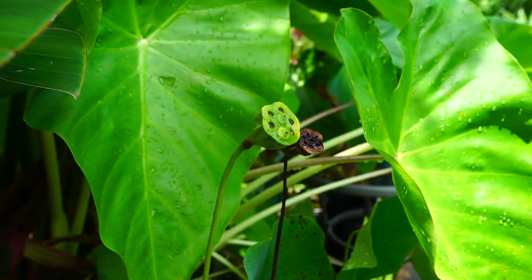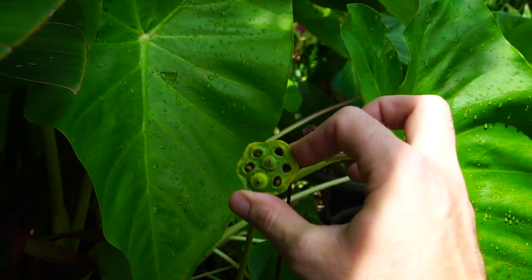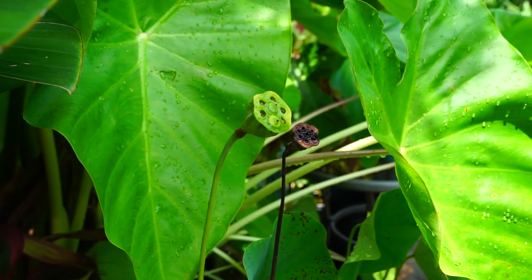I'm pretty sure that's what this one is. Just a neat plant. I like the pods. They look neat. You can see those seeds hanging out inside of them. Well, maybe you can. I can. I don't know if the camera's going to show it or not. I hope you can see it.